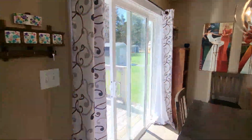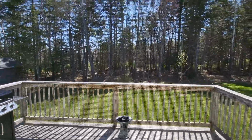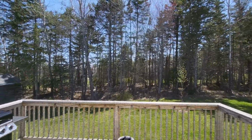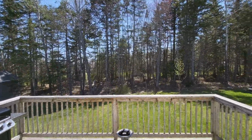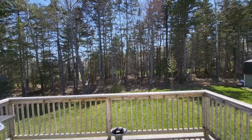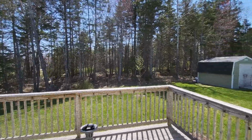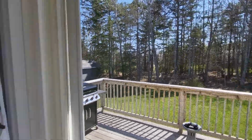A lot of these subdivisions, you're just staring at the neighbor's homes, and you can tell what your next door neighbor puts in their hot dogs for having a barbecue. And this is only early May, and so it's not fully treed in yet. This is pretty much as exposed as it's going to be, so you really get a good sense of the privacy that you'll always have there in that backyard.